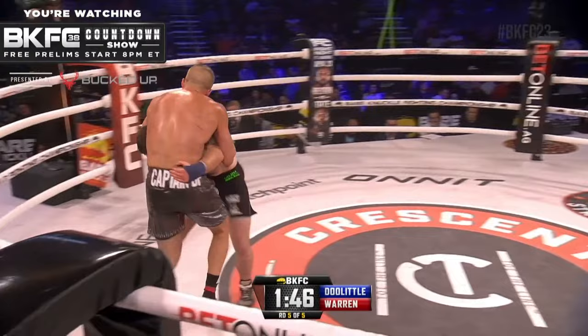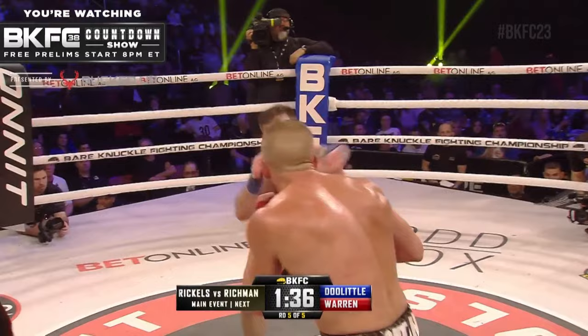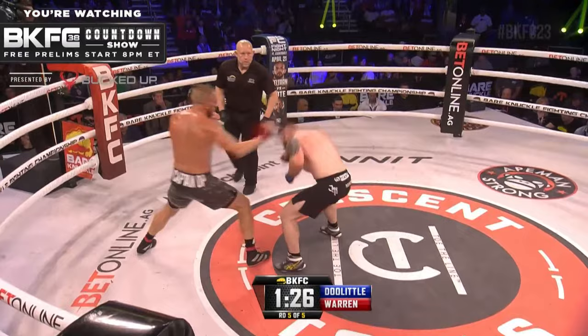Driving pressure from Isaac Doolittle. Let's have a clean separation. The hard underhook from Jared Warren. Cover up, Isaac. Hands up. Cover. Jared Warren has done a very good job of stopping the tie-ups right now. 30 seconds gone, fifth and final round of our co-main. Nothing decided.